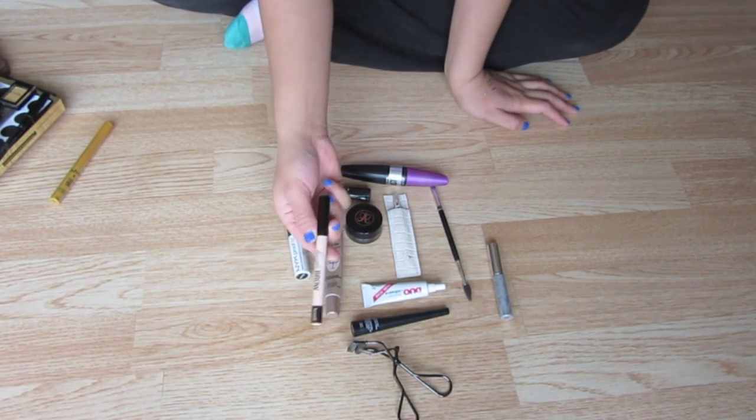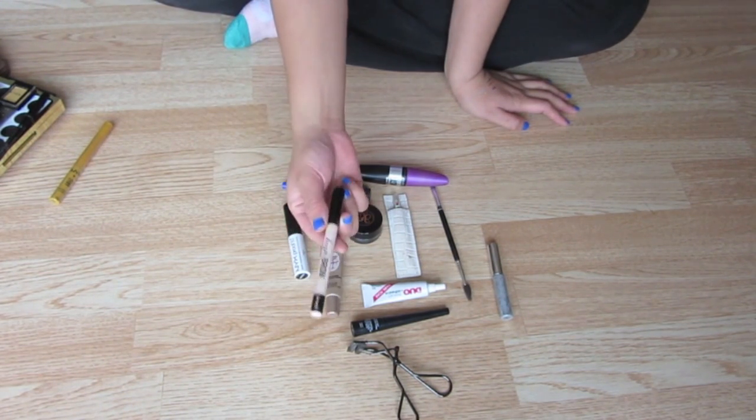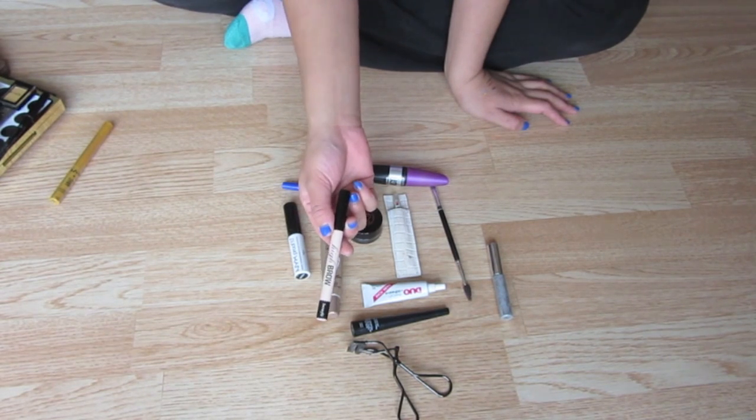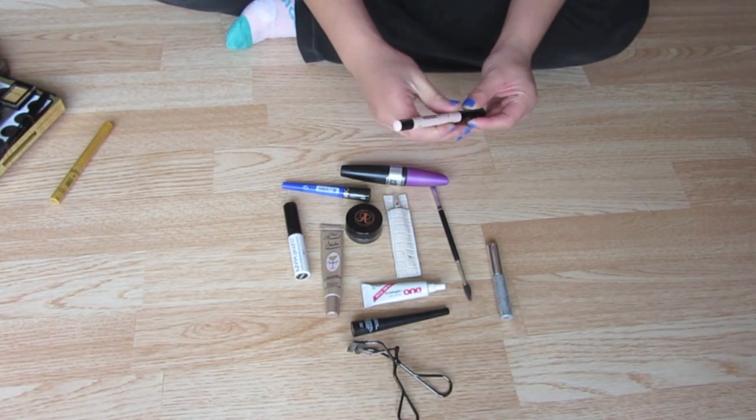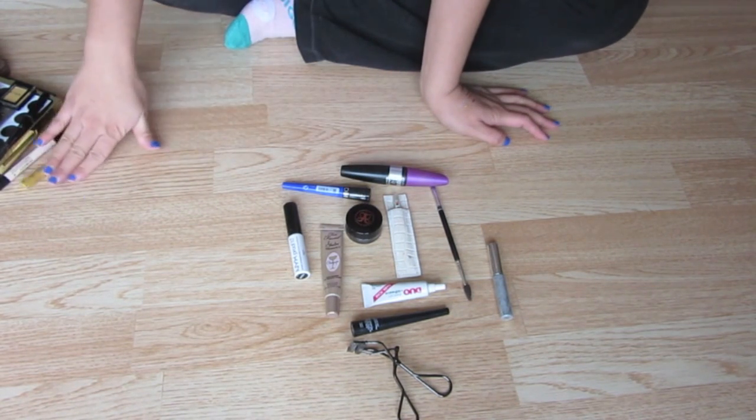So this is the Benefit Highbrow. I think I'm actually gonna get rid of this. I really don't use it as much anymore. I think it's really pretty. It's just a light pink color, but I think I'm just gonna get rid of it. So I'll probably give that to my friend, she'll be happy.